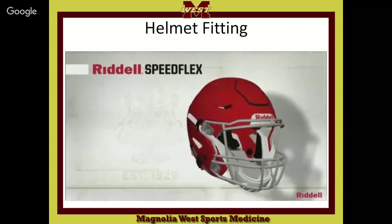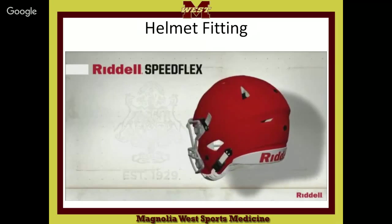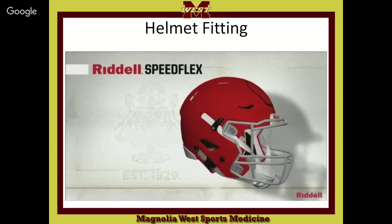The Riddell Speed Flex is built upon the foundation of research, design, and engineered protective technologies, along with the protective features informed by Riddell's proprietary HITS technology, is state-of-the-art helmet head protection for the game of football.